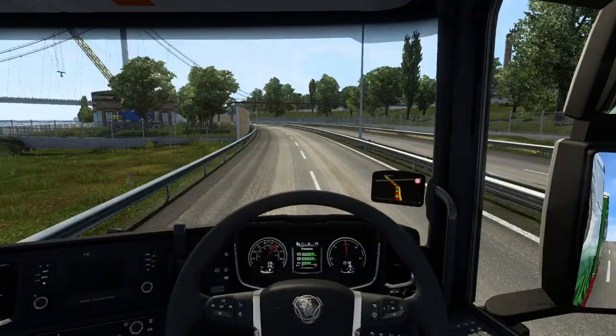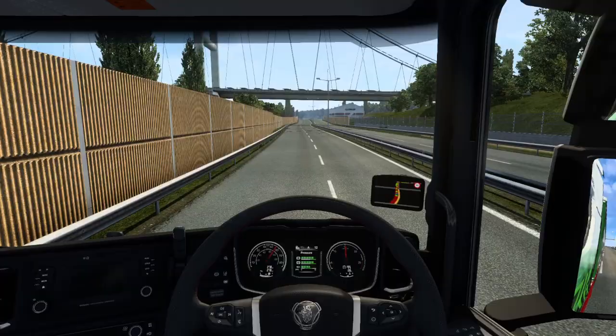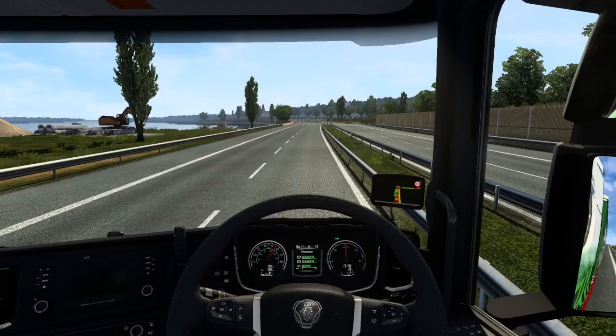Oh! Are we coming off here? We are coming off here, aren't we? Let's get into this lane here. Or do we have to actually turn off somewhere to go down there? No, we are turning right here.